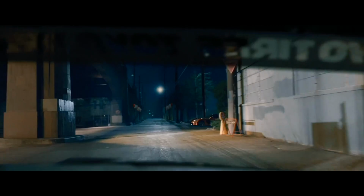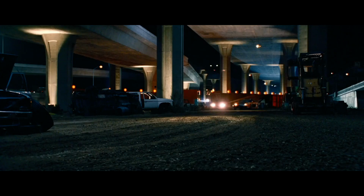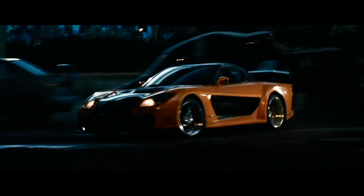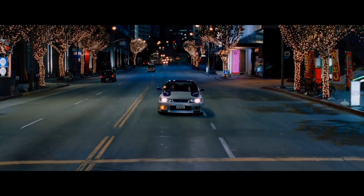And apparently, this car was pretty difficult to drift thanks to unimpressive torque, despite being turbocharged. The solution was to remove most of the tread on the rear tires so that scenes like this could even be possible.